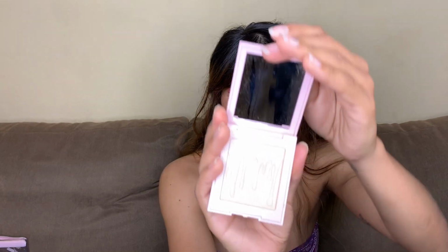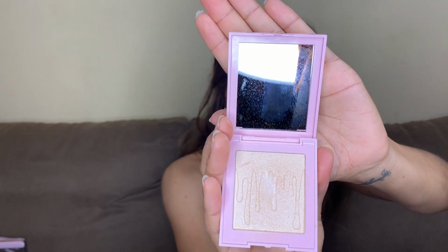I'll use this one. But I also have the Kylie Jenner Ice Me Out highlight. And this one is also really cute, but this is more of like an icy color. It literally says it in the name. I'll kind of use this when I'm going a little more on the natural look. I'll apply this on.